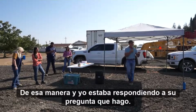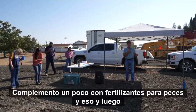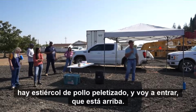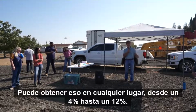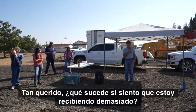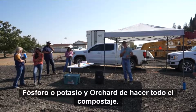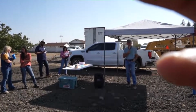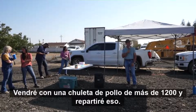And to answer your question, yes, I do supplement a little bit with fish fertilizers and then there's pelletized chicken manure, which you can get anywhere from 4% and clear up to 12%. What happens if I feel like I'm getting too much phosphorus or potassium in an orchard from doing all the composting, I'll come in with like a chicken pellet of a 12-0-0 and spread that out.